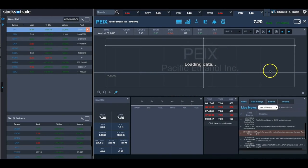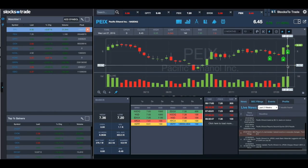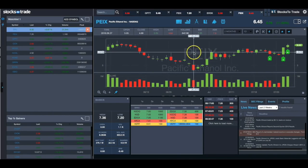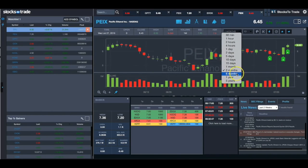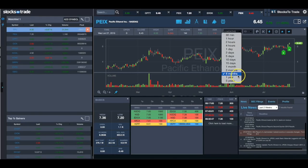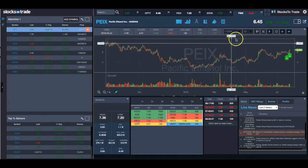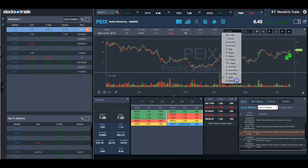PEIX, let's see this longer term chart. Let's scroll out to 2 months. I like looking at multiple time frames. Not great, but let's scroll out to 6 months. At least it's uptrending. There's no big, 50% off or 80% off sushi grocery store drop off. The 1 year isn't that great. Let me look at the 5 year.